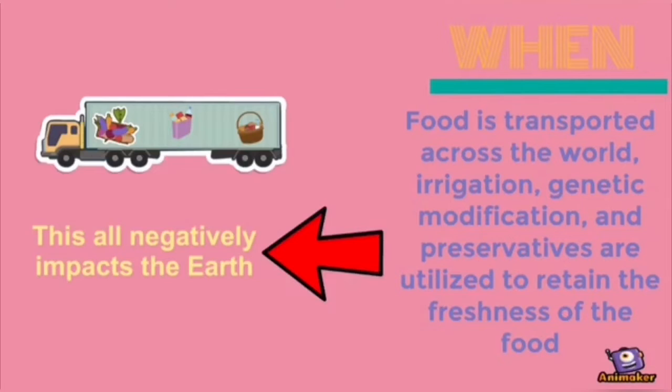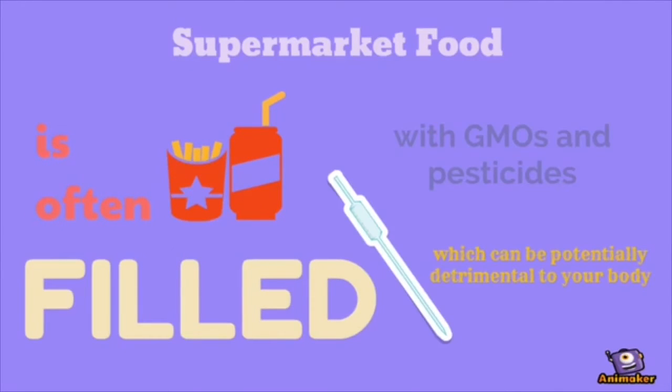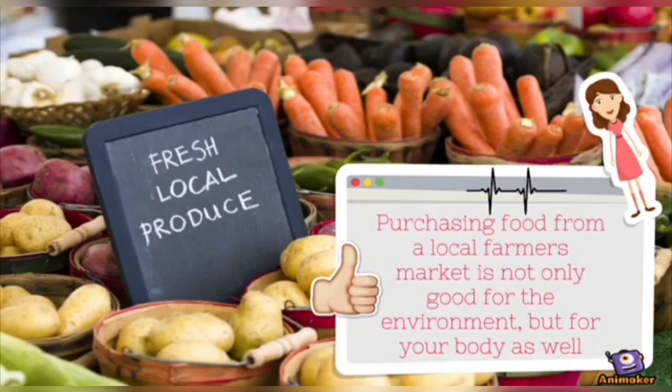Although there are some exceptions, in most cases, locally produced food proves the best choice for minimizing global warming and other pollutants. By buying local, it means that your food isn't traveling long distances by planes, trains, trucks, and ships, which all consume energy and spew pollution that contributes to global warming and unhealthy air quality. Supermarket food is often filled with GMOs and preservatives, which can be potentially detrimental to your body. Purchasing food from farmers markets is not only good for the environment, but for your body as well. The food from farmers markets comes from organic farms, which use sustainable methods to grow and nurture their crops. The farms are also very close, so retaining freshness can be done without harmful chemicals.